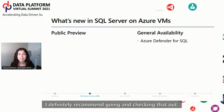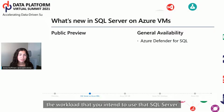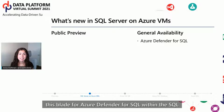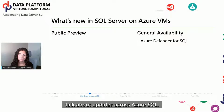We basically allow you to very easily configure all of your different disks and your performance and all of the SQL Server best practice trace flags for the workload that you intend to use that SQL Server for. So this is really useful. But one thing that we did recently add is this blade for Azure Defender for SQL within the SQL Server in Azure VM view. So now you can see your various alerts there, and we'll talk a little bit more about that when we talk about updates across Azure SQL.